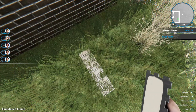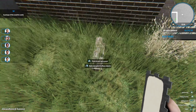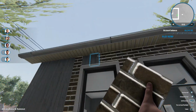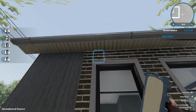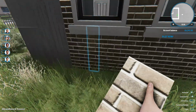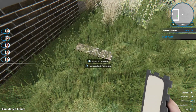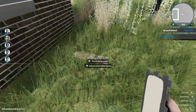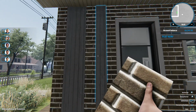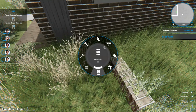So let's put that up. And that up. Okay. And bada-boom. I think we're going to be... What do we need? We need 4 panels. And it looks like there's just 2 panels left. Yep, so we are 2 panels short. Okay.